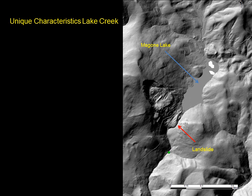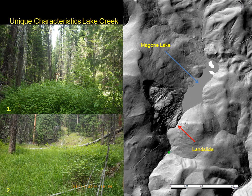One of the unique characteristics of Lake Creek is the Magone landslide area. Large spring seeps from the Magone Lake slide were prevalent within Lake Creek as shown in photos 1 and 2. Fish distribution extended from its confluence with the East Fork Beech Creek all the way up to the slide. No fish were found above Magone Lake on Lake Creek.